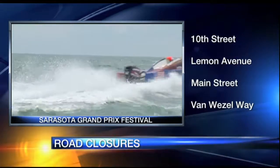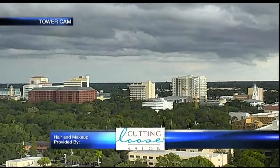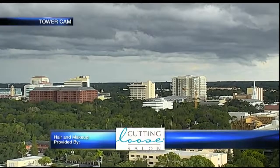So you have plenty of time to still get down there, see the boat, some of the stuff that you saw Bob show us in his live shot, and meet some of the drivers, find out how they drive these boats, how fast they can go. So it's pretty cool to see them up close. Yep. Enjoy the racing this weekend. Be safe out there, and we'll see you again tonight.